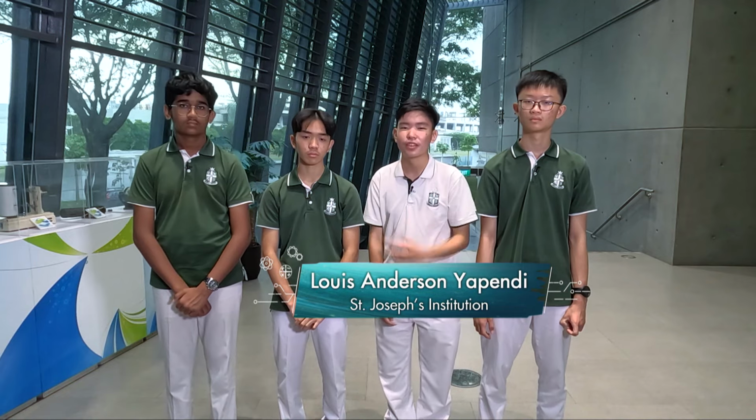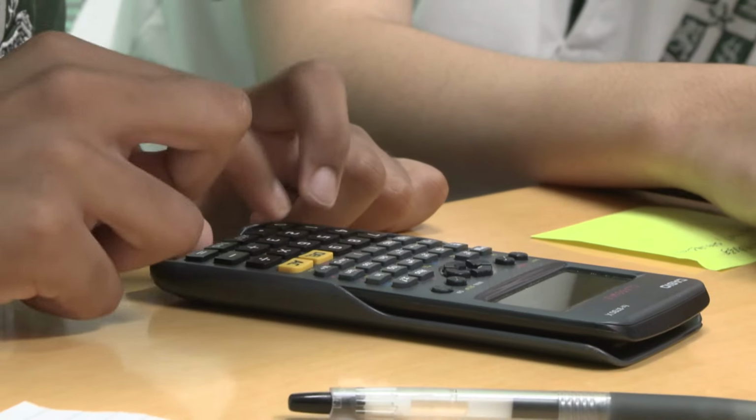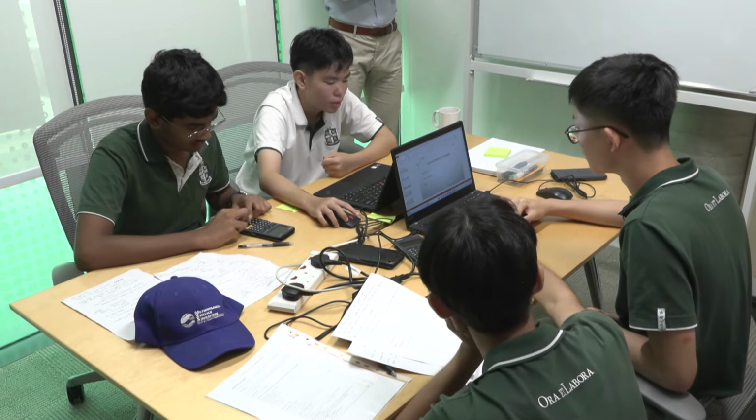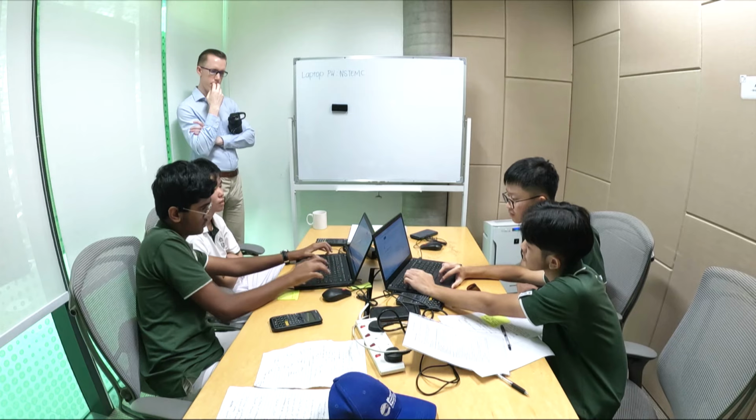Me and Shrave were in charge of collecting and analyzing the data and turning it into graphs. At first, we were trying to find the average temperature in the code. We found that quite hard to do, especially importing the data. So in the end, we decided to just do it manually, which took a lot of time.